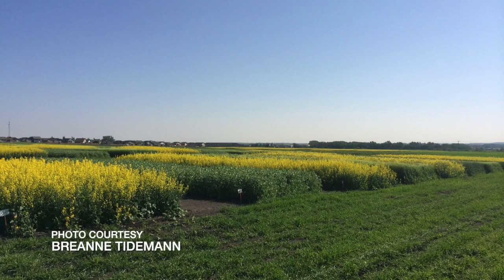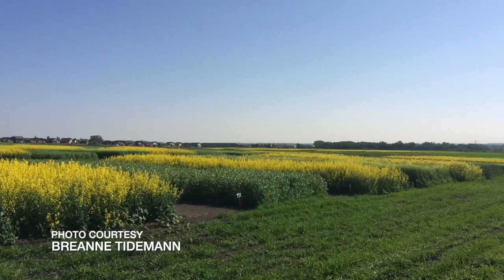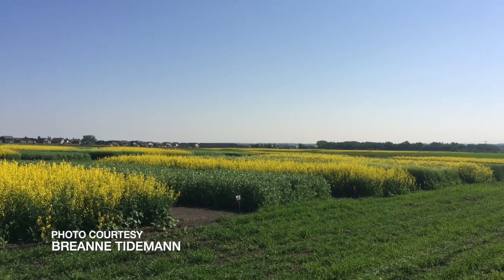And basically, what he wanted to compare was continuous canola to canola 1 and 2, so a canola wheat rotation, to canola 1 and 3, so a canola, peas, barley rotation. And that was done with both herbicide tolerance packages that we have in Western Canada, so that part was considered as well. And it was done in all phases.